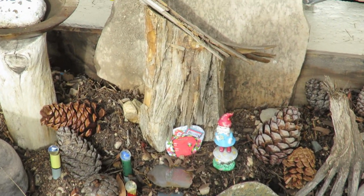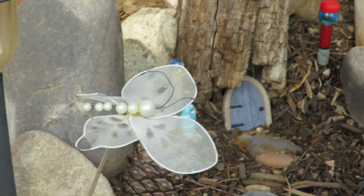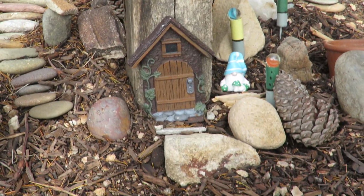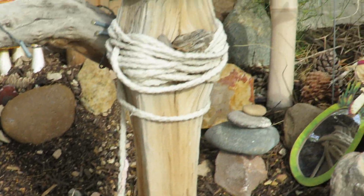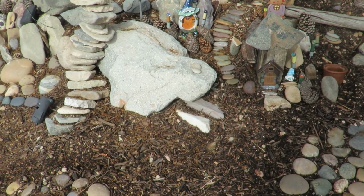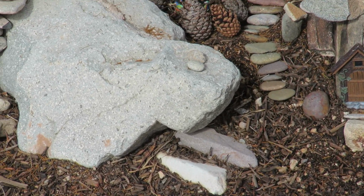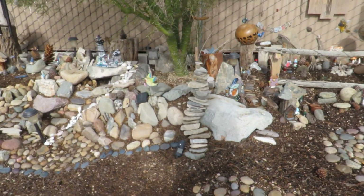But I got the doors and found the pieces of wood that became their homes. Oh my gosh, and some of them were stone homes. And that one's got a stone roof and a door into the post. Just so much fun. Oh, and here's the big bunny rabbit. This bunny rabbit's been here for 6 years. Most people don't even notice that it's a rabbit. But it's the basic anchor that's been here for a long time.